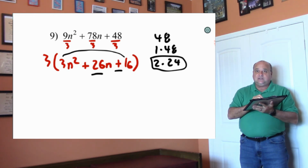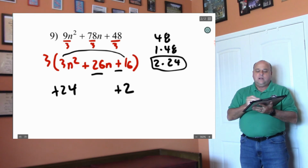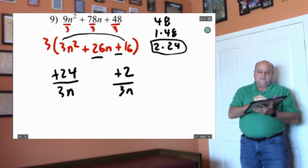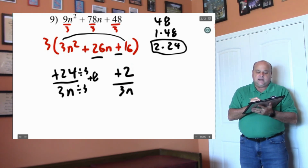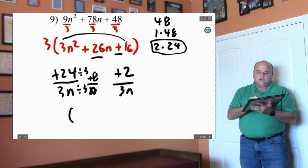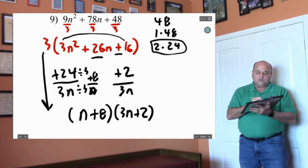So I need to add these and get 26. So I need a plus 24 and a plus 2, don't I? Then I'm going to divide them by 3n. Simplify the one on the left, divide it by 3. And I'm going to get 8 plus 8 over 3n, or 8 over n, I'm sorry. Now then I'm going to write down the factors. It's going to be n plus 8 and 3n plus 2. And then this 3 drops.